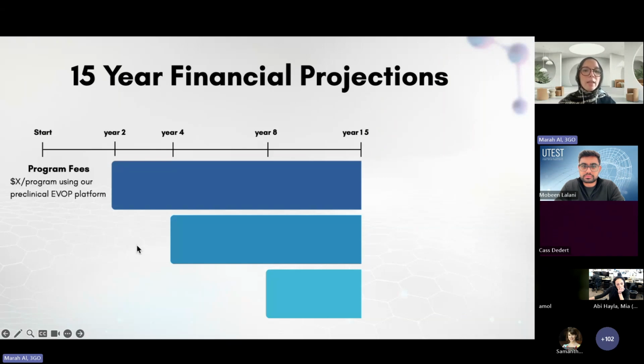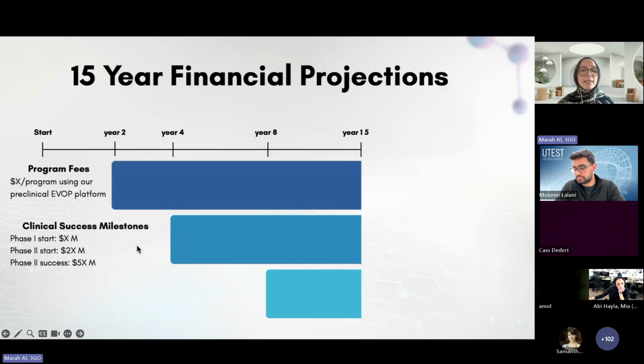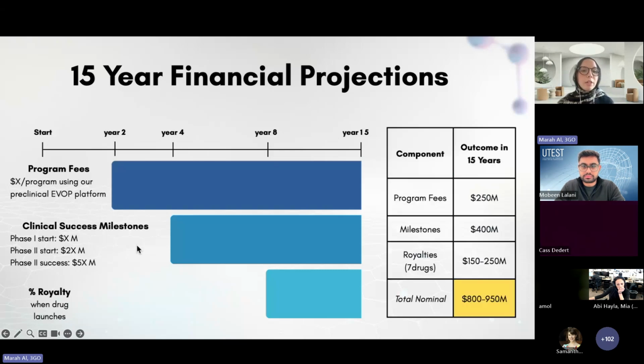Starting at year 2, the program fees generate revenue in a fee per drug program that is using our EVOP platform. And milestones, which start at year 4, align us with clinical progress. So this allows 3GO to attain payments at different rounds of success. And then we have royalties, which provide returns on drugs developed through our EVOP that advance and end up launching into the market. So in a 15-year projection, this translates to an $800 to $950 million total outcome driven by the well-selected and successful programs that go through our platform.